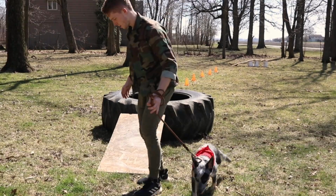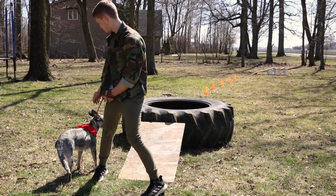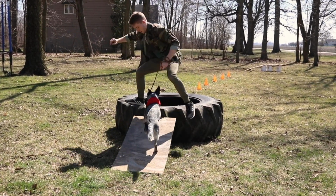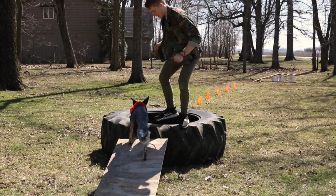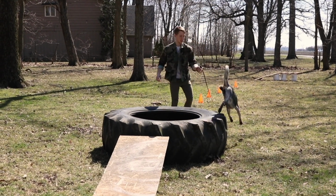Okay, let's try that again. Go over and up this ramp. Ren, all you gotta do is go up the ramp. Come on, let's go. Okay, go around the tire. Go up. Go around. Come on. Come on, Ren. Go around. You got it.